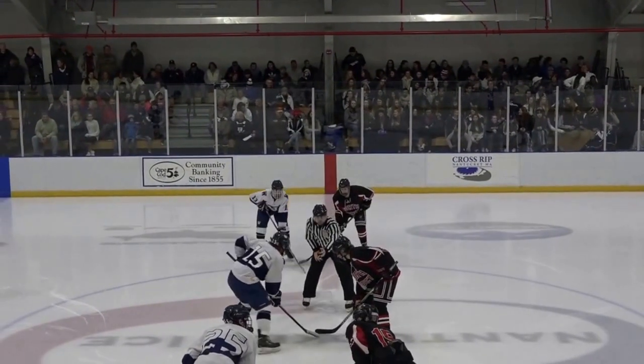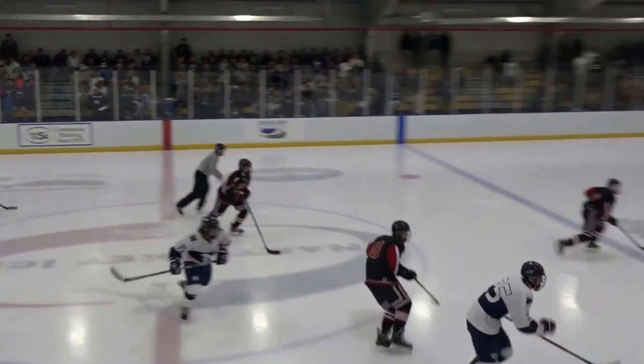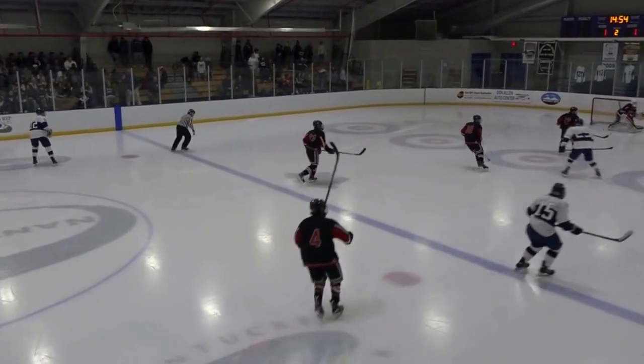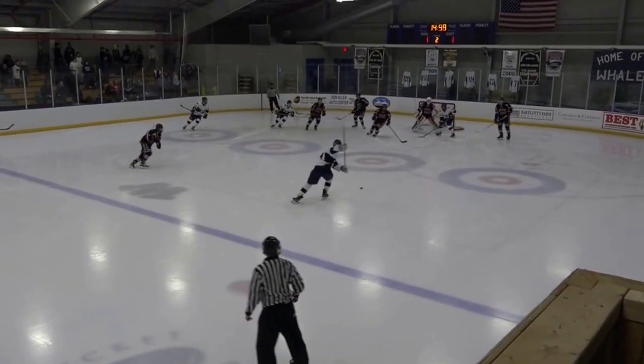All right, here we go. Period number 2 underway, folks. Nantucket won their face-off here. Start off the period the right way. Jenkinson's down deep in the North Quincy zone, tries to dump it out in front.